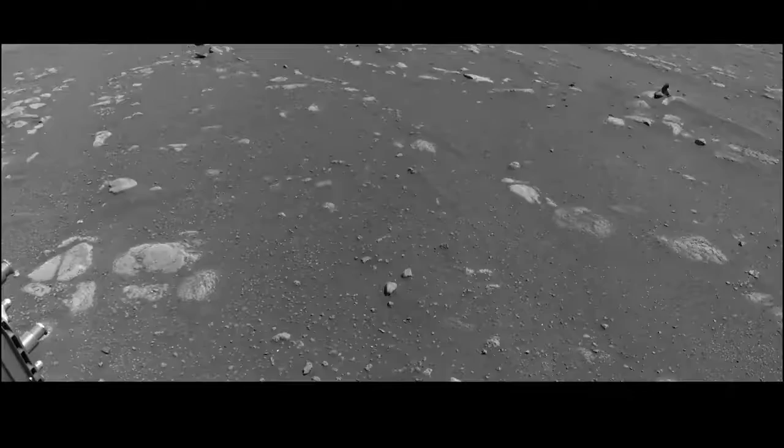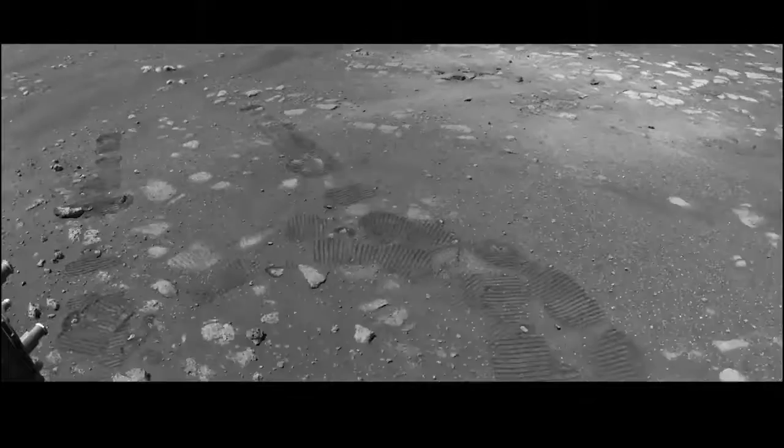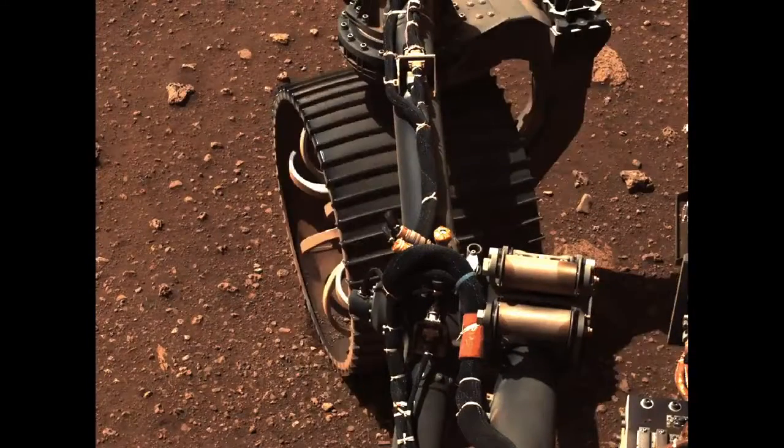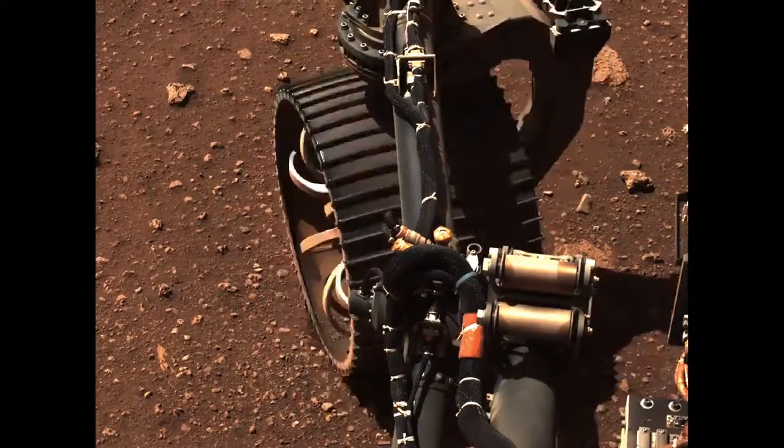This sound might be a little bit weird because it doesn't sound like a regular driving sound, but that's because the rover's wheels are made of metal. So this metal is rolling over rocks and sand, and it makes this really clanky, squeaky sound. Next, we have the SuperCam laser zapping rocks.